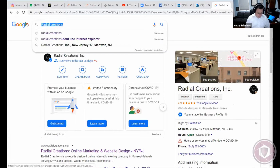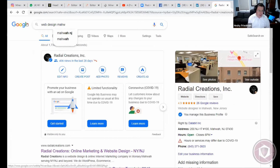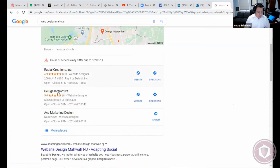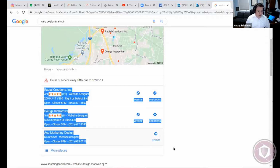Now, if you type in, let's say, web design, our company's in Mao, but Google also uses location. We're going to come up, you see, we're coming up here also. This is Google My Business. The more you have your profile filled, the higher up ranking you're going to show over other businesses in your industry. So that's as far as Google My Business goes. Let's move on to the next.